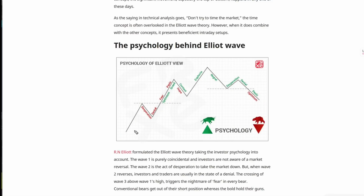Alright, so this chart does a great job explaining the psychology of the Elliott wave moves. And the first thing you need to know about wave 1 is there's no actual investor sentiment at this time. The market's just moving up and nobody's really paying attention or knows why. The people that got in down here are considered the smart money, and they knew something about a stock that nobody else knew about, and they bought at the absolute bottom.